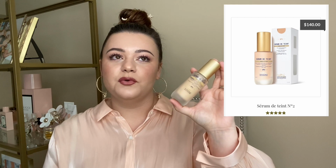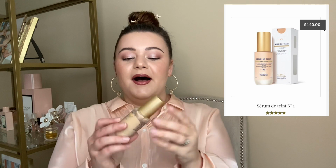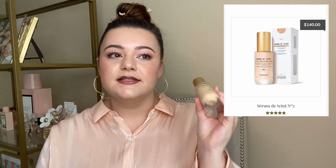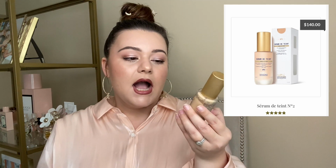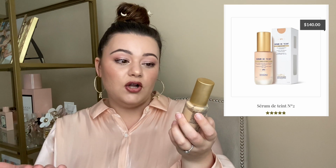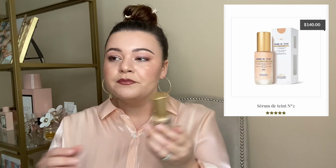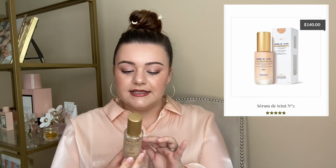And the last product, I kept saying I was gonna make an individual video for this, but I just haven't gotten around to doing it because I'm a bad person. This is Serum de Teint. This is the last Biologique Recherche step in my routine. It's called a Protector and Perfector Tinted Skincare. It is skincare with color in it. I look at this like the step between my moisturizer and my primer. It's like free radical protection.